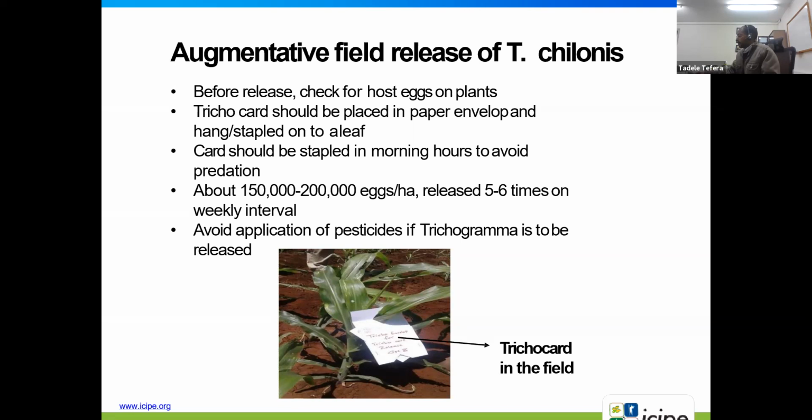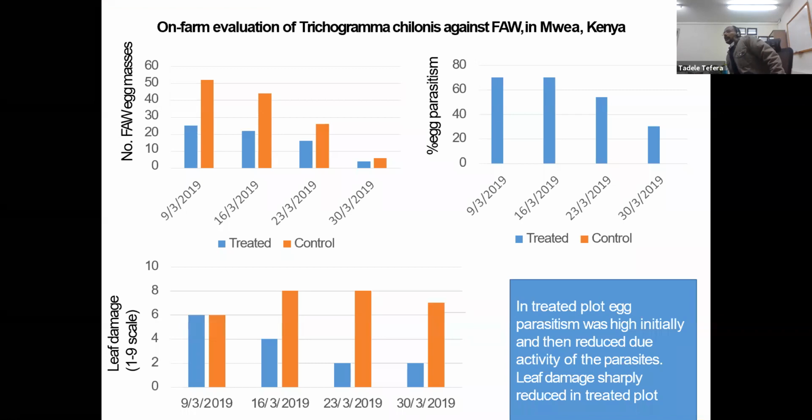Next. So my next slide is on some of our trials from Kenya.